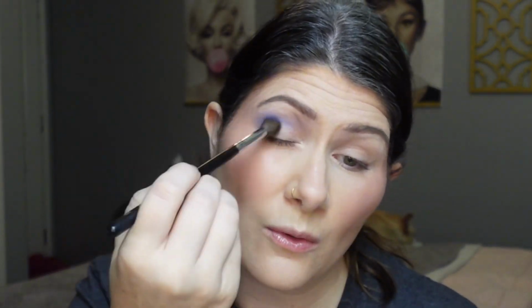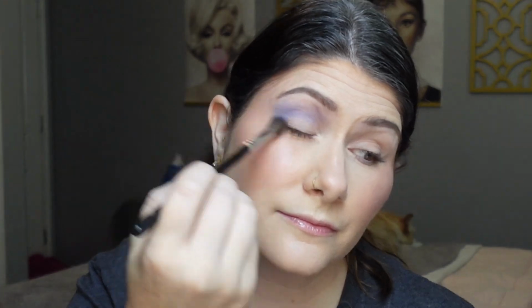I'm going to pick that one up with a Morphe M504 brush, and I am just going to very lightly disperse this into my crease and my outer corner. I'm going in very lightly, like I'm barely touching my lid. I really want to disperse this and make it a nice soft wash of color. I don't want it to be super harsh. We're definitely going to deepen this up and add a little more depth, but starting off, I want this to sheer out.